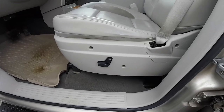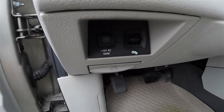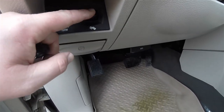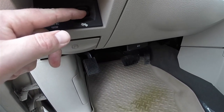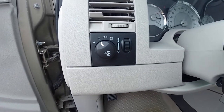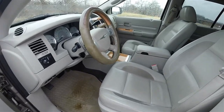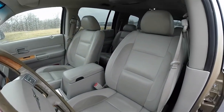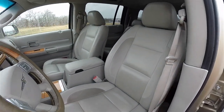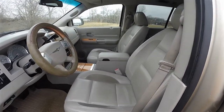You've also got an 8-way power driver seat. On the lower dash panel, you do have your 115-volt AC outlet power switch, and you've also got power adjustable pedals. Automatic light control with fog lamps, and you also have a tilt steering wheel. As you can see here, the leather seats have the preferred suede accents on the bolsters.